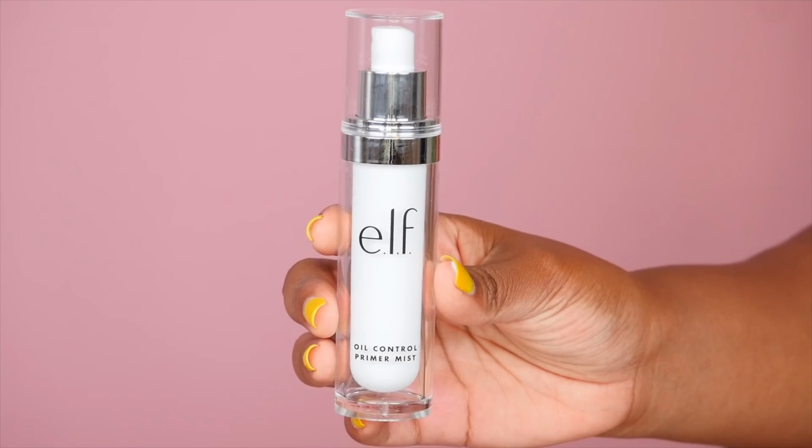Oil Control Mist. This probably seems like it's way more my vibe, and I'm just gonna spray it all over my face because it's warm, it's hot, it's humid. I live in the Northeast and I kind of need that oil control. That mist is really powerful, guys. I'm just going to pat this into my face, just so that I make sure that whatever evaporates, at least there's some in my skin.